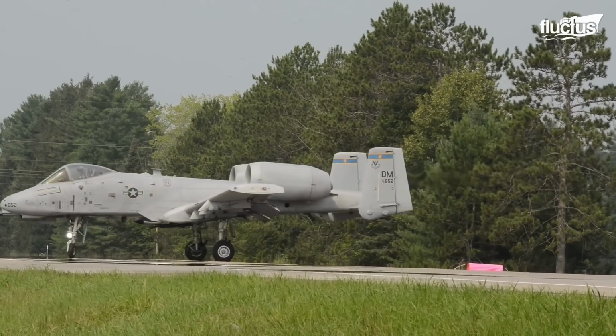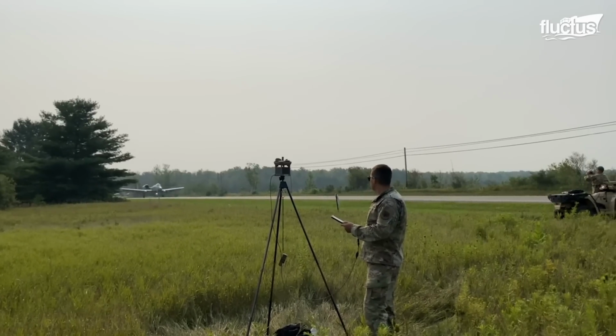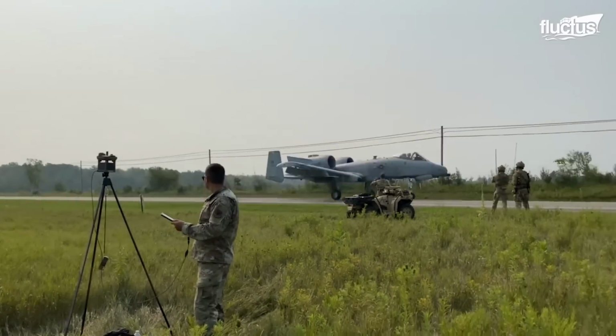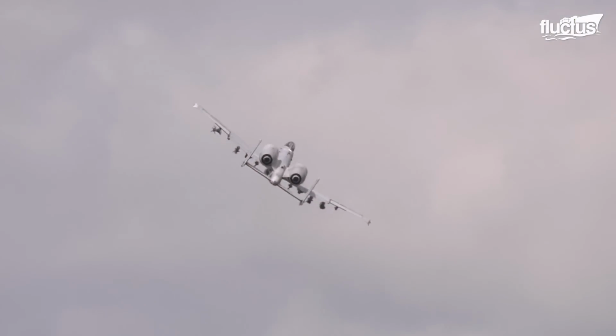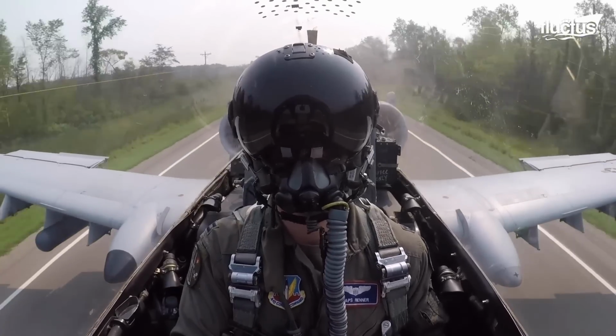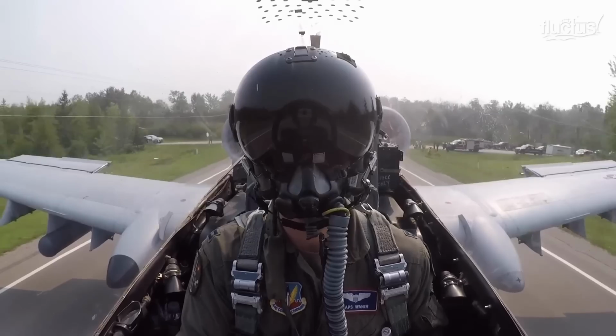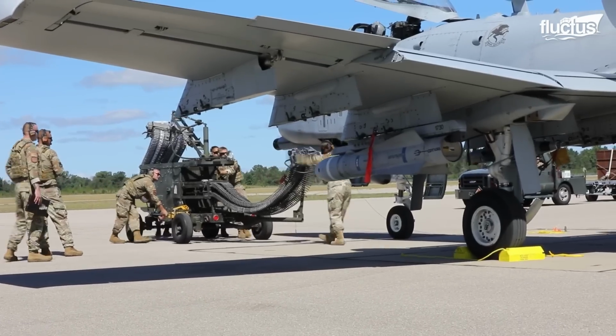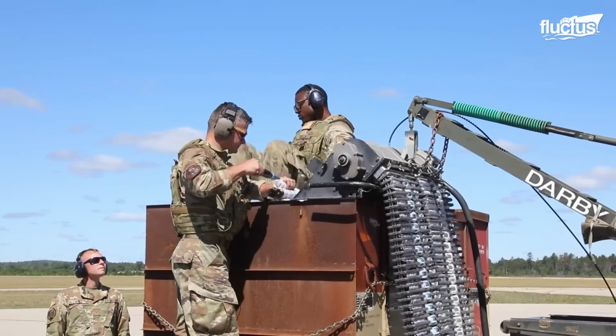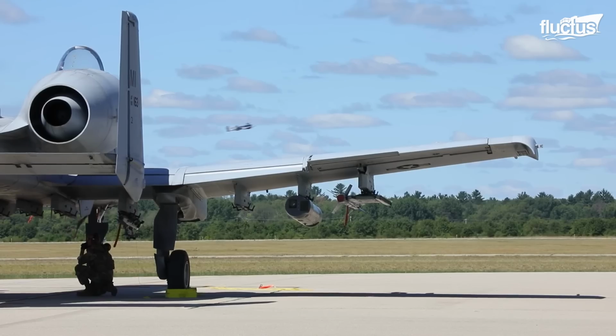Really getting after improving our ability to execute multi-capable airman concepts and our ability to improve decision speed and decision accuracy for pilots in the cockpit, landing at an austere field that they haven't been to before. According to the Air Force, the goal was to demonstrate the Air Force's capability to be prepared at any time, no matter what location they were in.